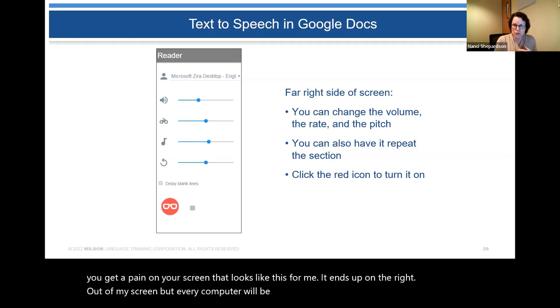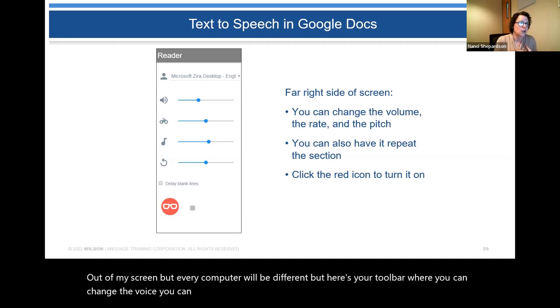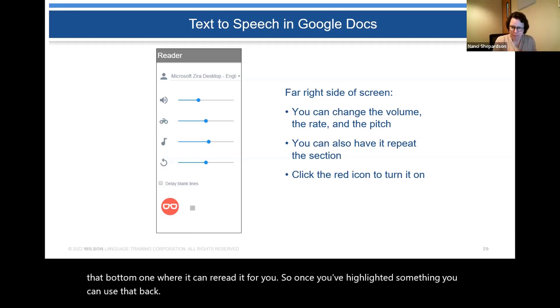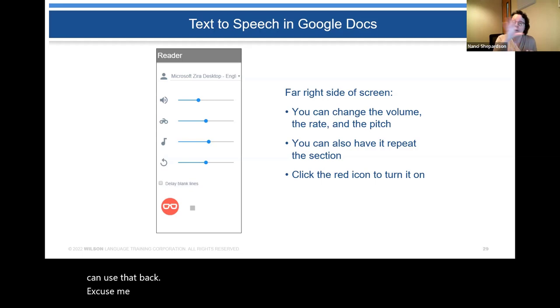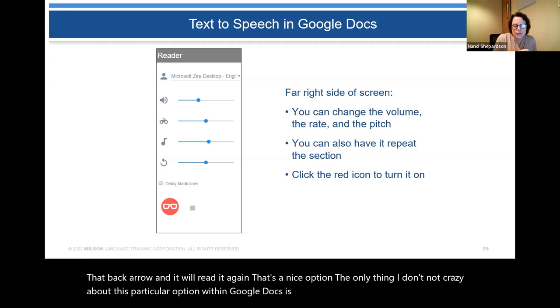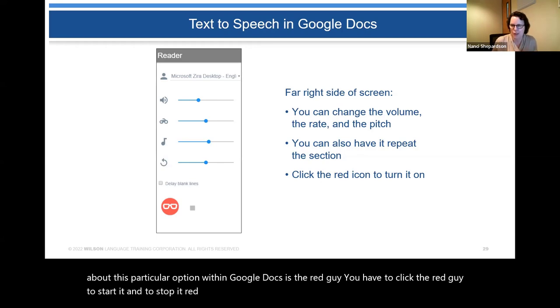But here is your toolbar where you can change the voice. You can change the pitch. You can change the rate. And I like the option, that bottom one, where it can reread it for you. So once you've highlighted something, you can use that back arrow, and it will read it again. That's a nice option. The only thing I'm not crazy about with this particular option within Google Docs is the red guy. You have to click the red guy to start it and to stop it. Red to me is not the intuitive color, but that's how you turn it on and how you turn it off.